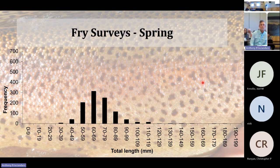Okay, I'm going to move into the fry surveys. I'm going to preface this by saying this work was conducted in the mid 2010s. That predated me. Art was, I believe, in the region at that time, so I'm going to try and make my way through this. We have some take-home messages, but I am admittedly less familiar with this data set because I wasn't involved in acquiring it.